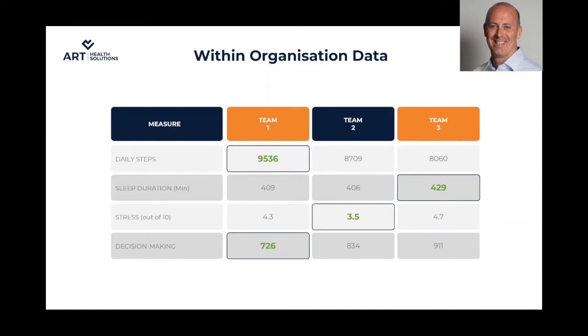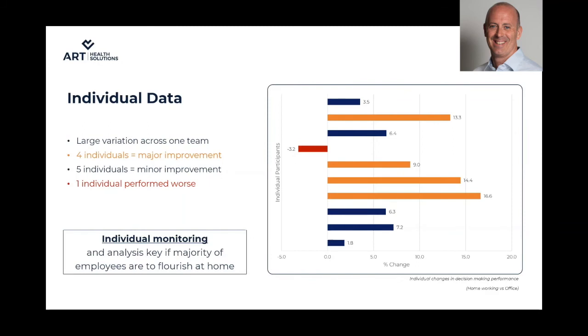So with that team in particular, if we took the industry level data and developed a strategy to support them at home, it probably wouldn't be as effective as we hoped, because there are different nuances linked to that team that we really do need to consider. And I think to further the point, when you break that down to individual level data, the graph on the right is now showing data from individuals within one of those teams and how they performed on the decision-making tasks.